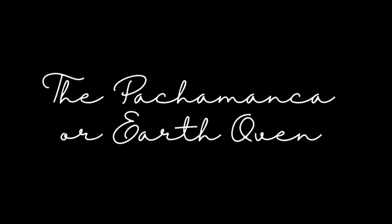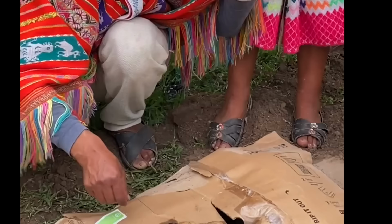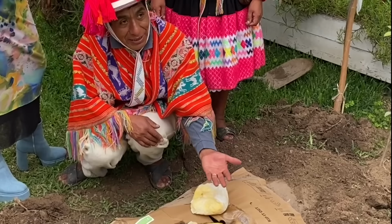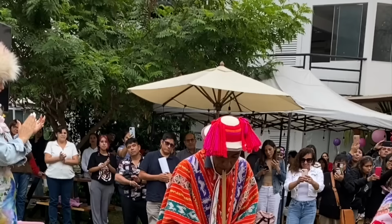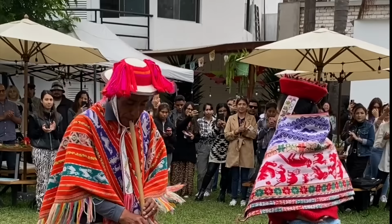Pachamanca, or earth oven. This is a traditional way of cooking that they have in Peru. Everything is cooked underground, hence the name earth oven. From the cheese to the meat, everything is cooked on top of volcanic rock. And this process is a traditional process of acknowledging the blessing of receiving the food and having the earth cook it and bless it for them. It's a tradition, and it is just so amazing how they continue to do this. And then as they cook, they do a traditional dance, where he's just playing his instrument and people are just enjoying and watching this process.